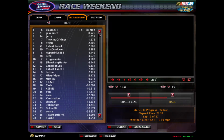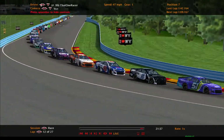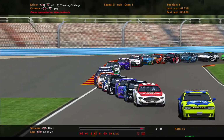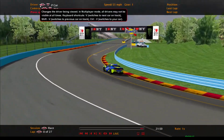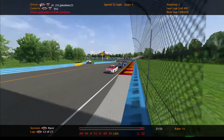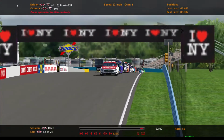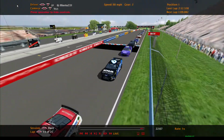So through the divine miracle of green flag pitting, it's Jake, Blasta, RS, Hyper, Racer, Kyle D, Bassell, Ladion, King, and CS are top 10. Got all that? No? Well, fuck you. The point is, everything's just a little bit different, and we're going to have a single file restart back to the green.